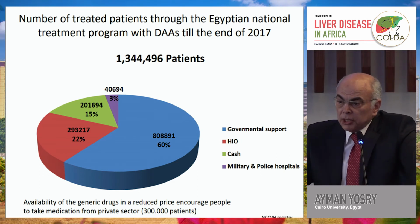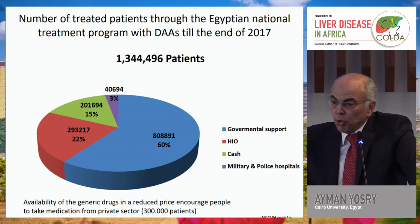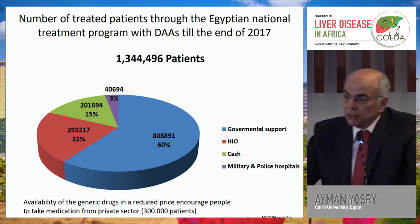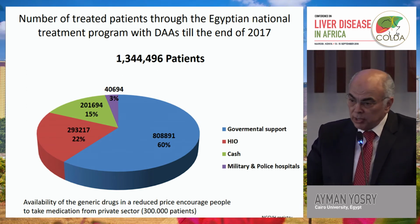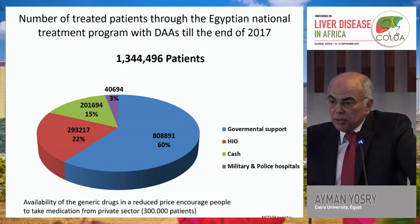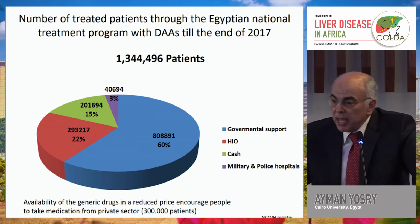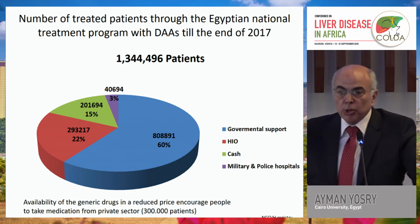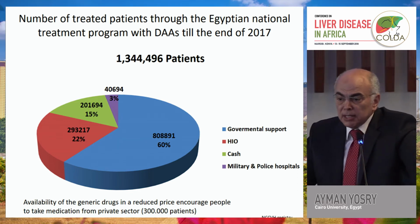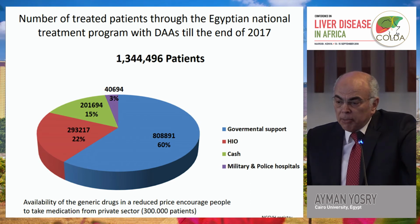These are the number of treated patients through the Egyptian National Treatment Program with DAAs till the end of 2017. These data are updated December 2017. 1 million, 0.3 patients were treated. Most of them didn't pay for the treatment. Either they were supported by the government, 60%, or by the health insurance organization, 22%, or by military and police hospitals because they work there. So only 15% of the patients paid out of their own pocket.